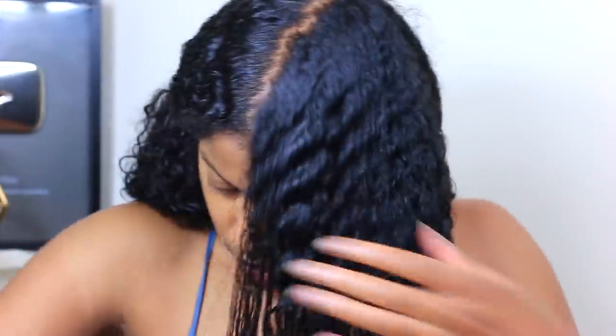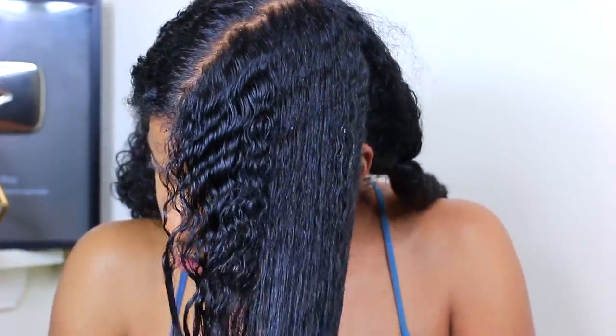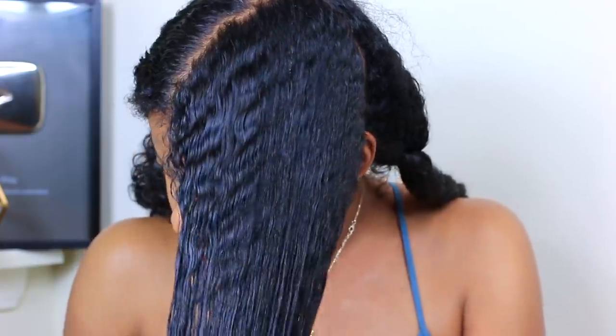When choosing a conditioner, I always look for conditioners that contain a lot of herbal ingredients and also that have mostly organic ingredients. Wow, I love that conditioner. That conditioner is bomb. Look at my curls. I'm not even trying and the curls are just forming. Beautiful.